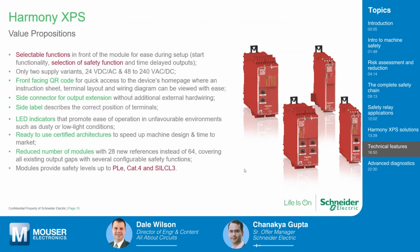Like I mentioned, with the side connectors for the output extension, this is something that they can readily do without needing any external wiring. We also provide customers ready-to-use certified safety architectures that we get vetted and tested by TÜV every year. What this does is ensure customers that they can pick up a validated safety architecture and introduce it to their engineers, and their end customers, confident that safety level has been achieved for the entire architecture.